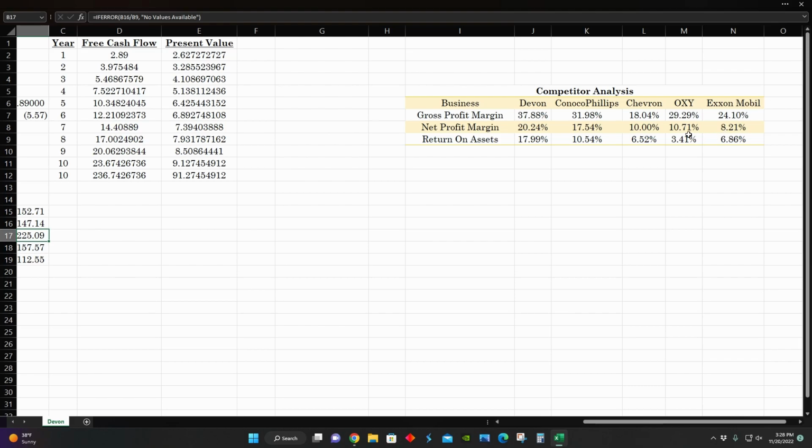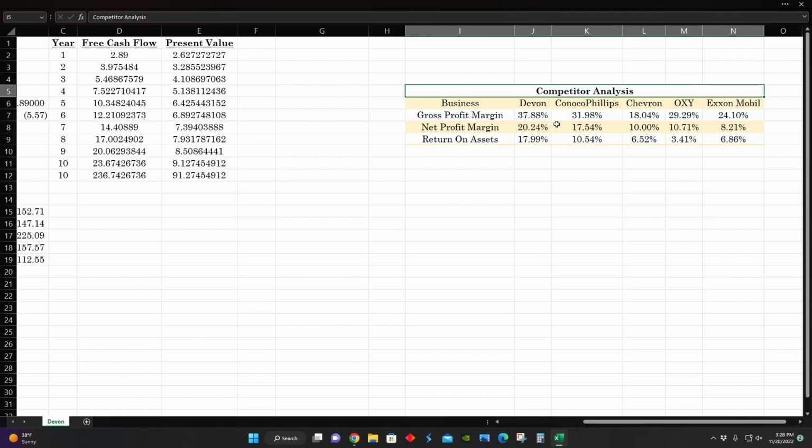And so if I scroll to the right here, we can see I did a competitor analysis comparing them to their competitors from a financial ratio perspective. By and large, across all areas of their business, gross profit margin, net profit margin, and return on assets, Devon Energy is doing way better than the bigger competitors in their industry: ConocoPhillips, Chevron, Occidental Petroleum, and ExxonMobil. They have the highest gross profit margin and net profit margin, definitely eclipsing a lot of their competitors, especially Chevron, Occidental, and ExxonMobil. And the return on assets is way more than the three companies I mentioned. The only company that comes close to being competitive is ConocoPhillips. But even then, Devon Energy's return on assets is almost 2 times that of ConocoPhillips, and their profit margins are way higher. So from a competitor analysis perspective, it looks like Devon Energy would be the one to buy if you were going to choose one of these oil companies.